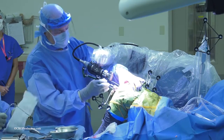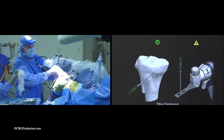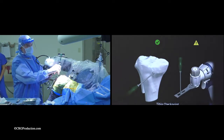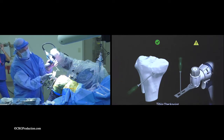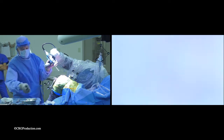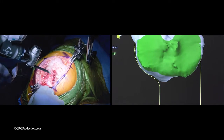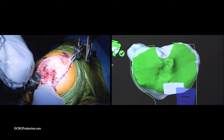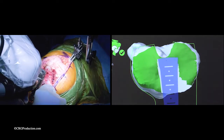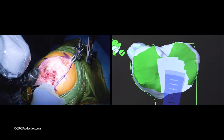We now go on to the top of the shin bone. It's registered along with the saw. Again, we worry about the tissues around the knee. Retractor is inserted. The robotic arm by itself moves in place as soon as the surgeon pulls the trigger. You can now see the resection. It's perfectly completed.